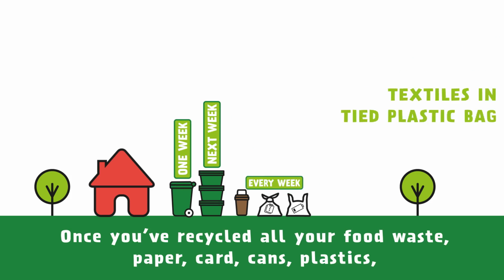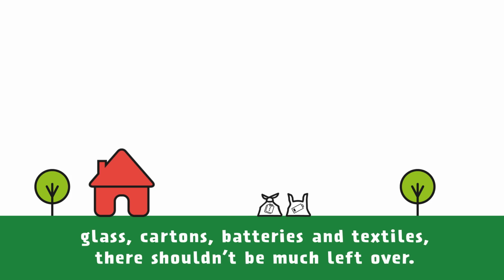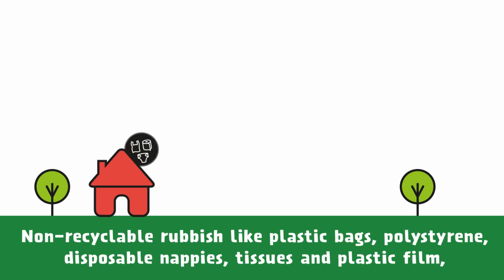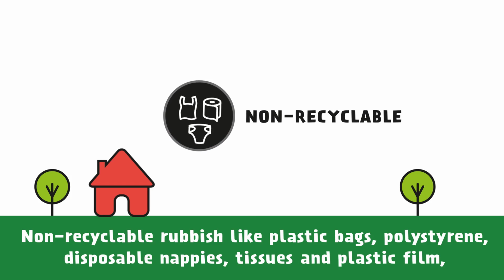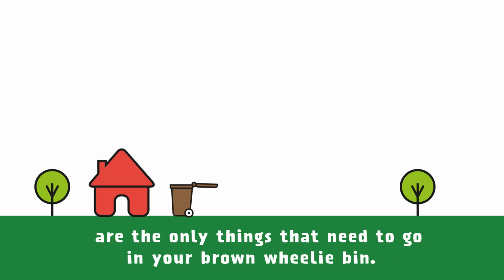Once you've recycled all your food waste, paper, card, cans, plastic, glass, cartons, batteries and textiles, there shouldn't be much left over. Non-recyclable rubbish like plastic bags, polystyrene, disposable nappies, tissues and plastic film are the only things that need to go in your brown wheelie bin.